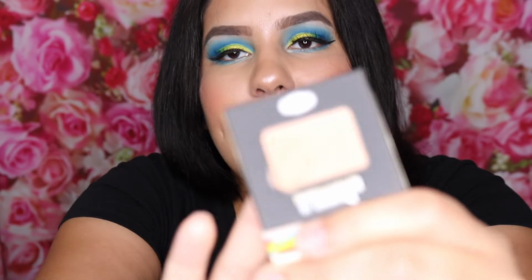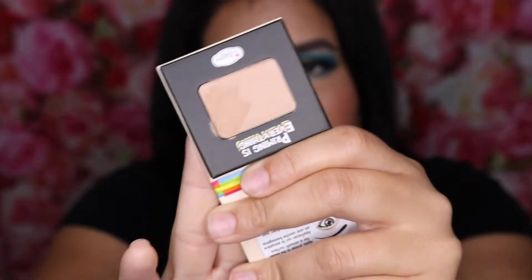The first thing that was in the box is this Priming is Everything Neutral Eye Primer from The Balm. I never seen this before. This retails for $12. I did use it today, and to be honest with you, I ended up wiping the eye look off and starting over. I don't know if it was because of this that made my eye look patchy or the palette that I'm going to show you. I honestly think it was this, because when I took it off and did it again, it was not patchy at all.